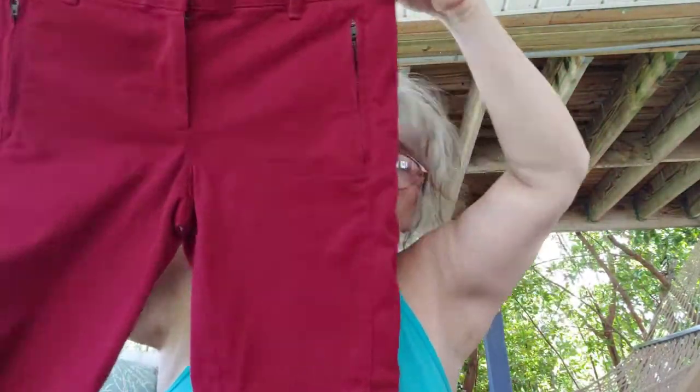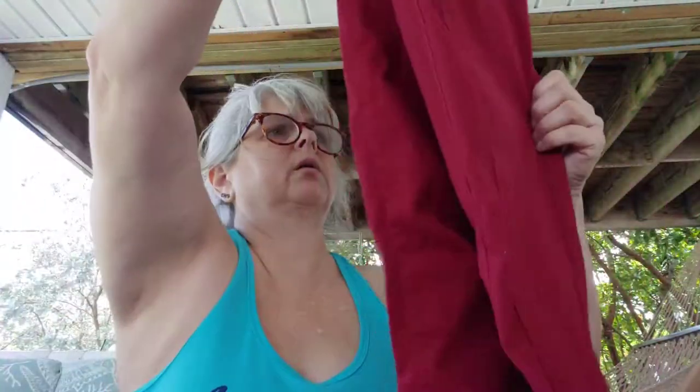Make sure that the zippers work. They do. And that zipper works. And then you've got the button and the hooks. So these are nice. I like these. These should do well. I love the color, like a really rich pink.